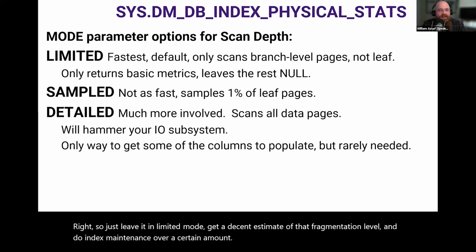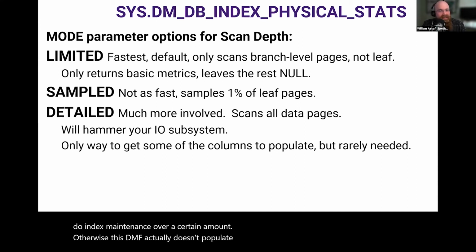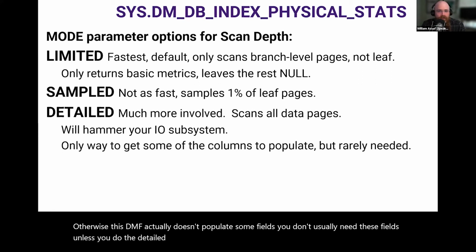Otherwise, this DMF actually doesn't populate some fields. You don't usually need these fields unless you use the DETAILED mode parameter. You don't worry about that.